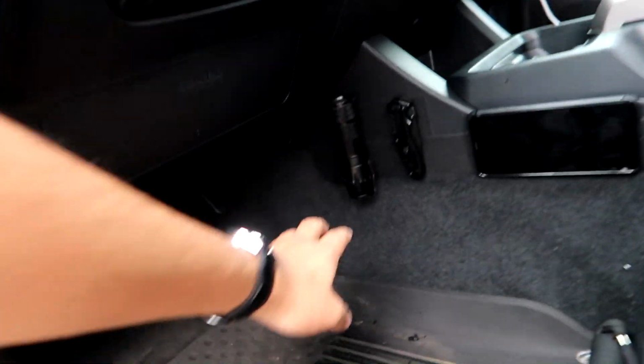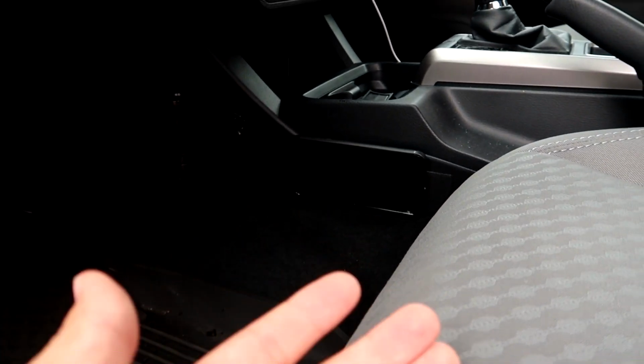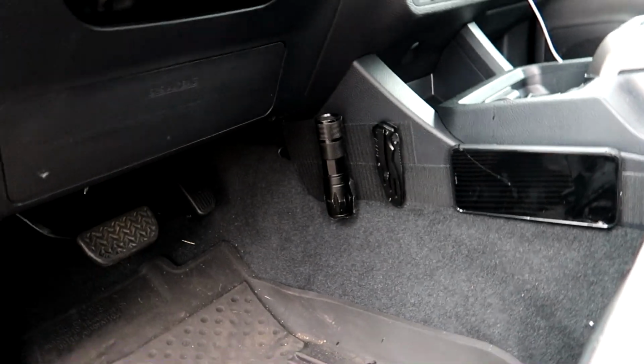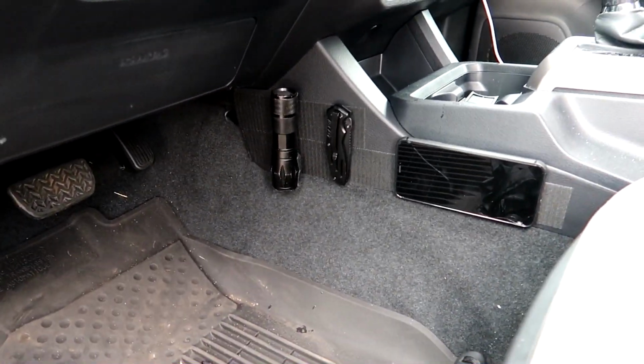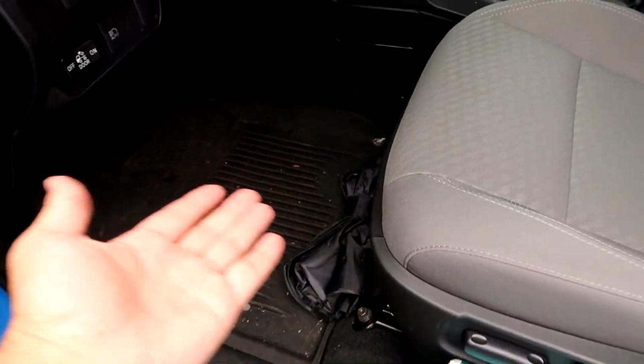So first, we got a flashlight. You never know when you're gonna need a flashlight. You know, your phone is one thing, but maybe it's dying and you need another source of light. It's always good to have that. Of course, a knife, you never know what you'll need it for. Also, an umbrella. This thing was like $3 at Walmart, so you know, consider it.